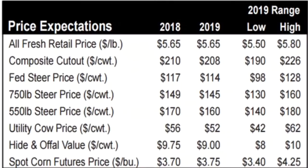Okay. Our next slide is reflective of what USDA and Cattle Facts project that our prices will be for the coming year. You see 2018, what they project it'll be for the rest of the year and what they're expecting to happen in 2019. And in general, a reduction in prices. And you can see the range on the far side of where they expect seasonality to happen.